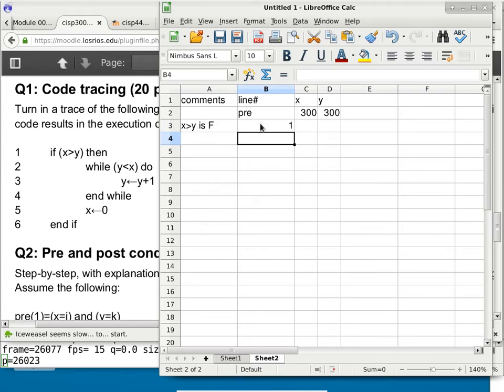And then where do we go? We don't go to line 5 because line 5 is a part of the then branch. In the absence of the else word, there's no else branch. So when the condition is false, there's nothing to do. And since there's nothing after the conditional statement, it's post right away.